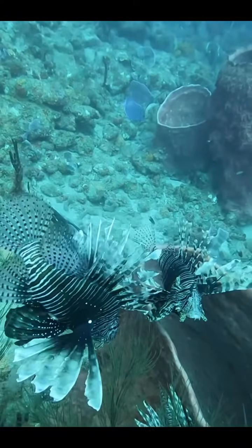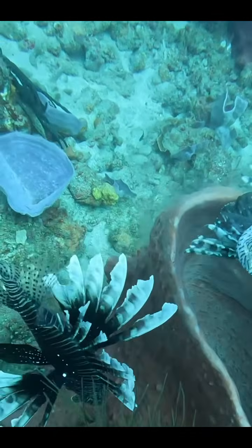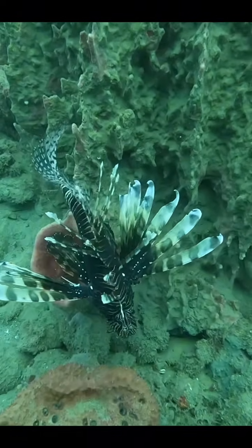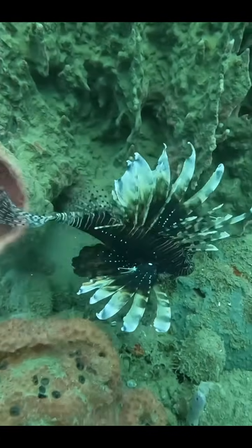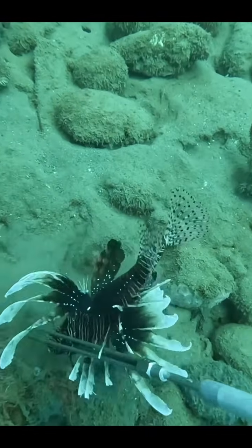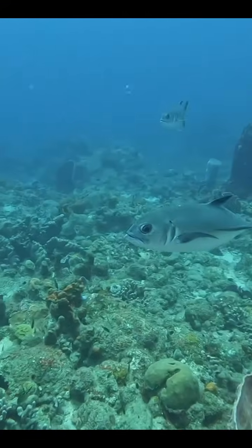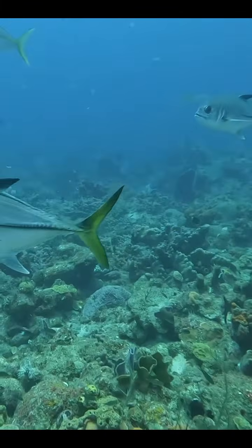This lionfish started in Florida sometime in the 80s, and it spread all the way up to New York, almost, down around into the Gulf and all throughout the Caribbean, and now it is popping up all over the place, even in oceans around Turkey and different places in the Mediterranean, places where lionfish never were before.